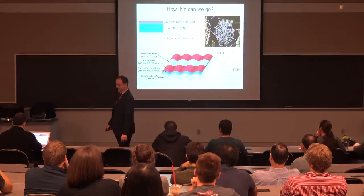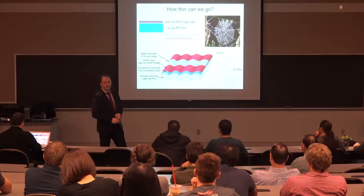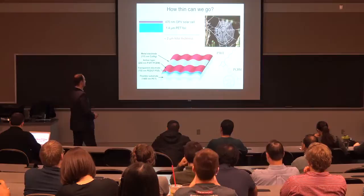People went on to make actual spider silk solar cells because guess what? Spider silk is an ideal bio-derived polymer that's biocompatible and what they call transient, so it self-dissolves. So after you don't need your electronics anymore, you can just throw it away and put it back into the natural cycle. So that's actually a good material if you want to work in the body or even just dispose of the electronics. Our devices were rather simple.